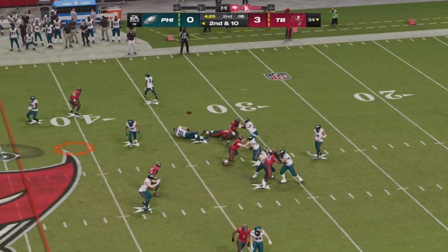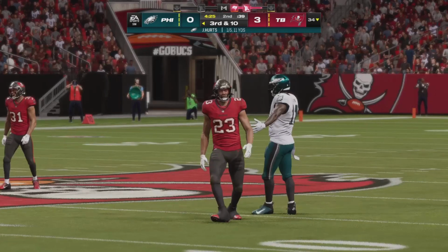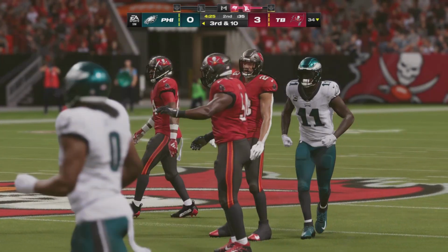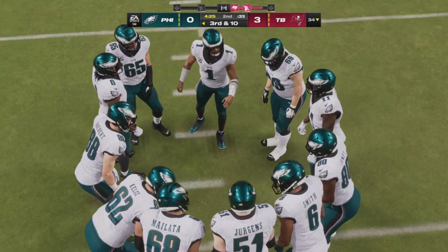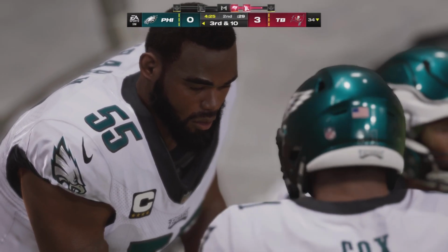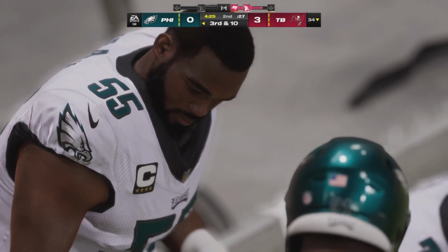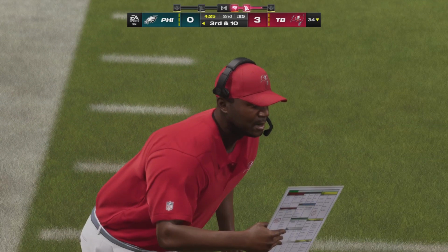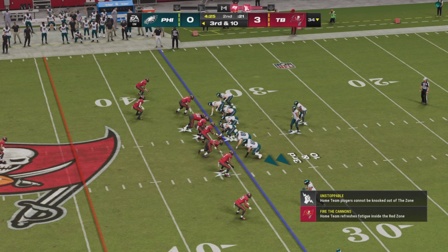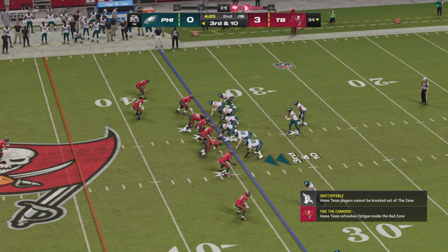Here's Hurts to throw. Throwing quickly there, but it's incomplete. He already came through for them on this drive. No surprise that they were hoping he could do it again. The threat of a second straight punt to start the game is looming as they come up 3rd and 10.